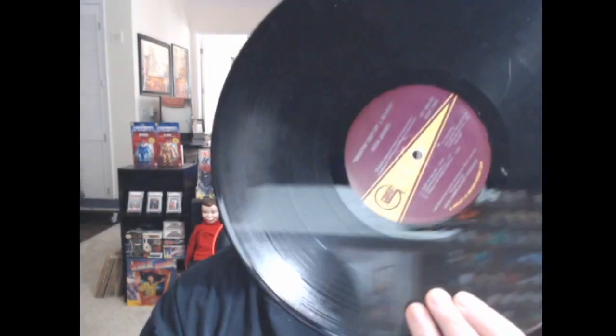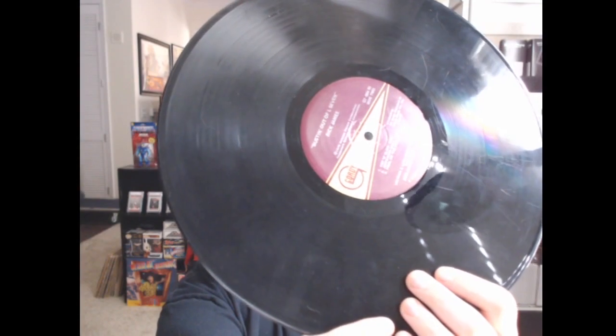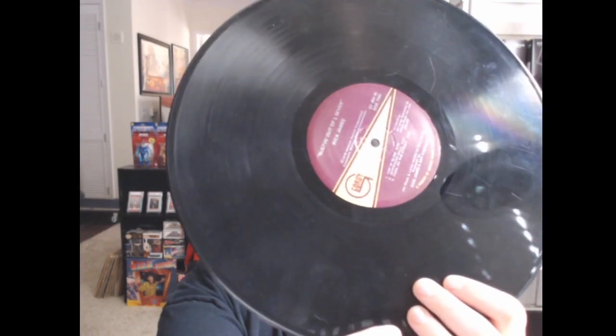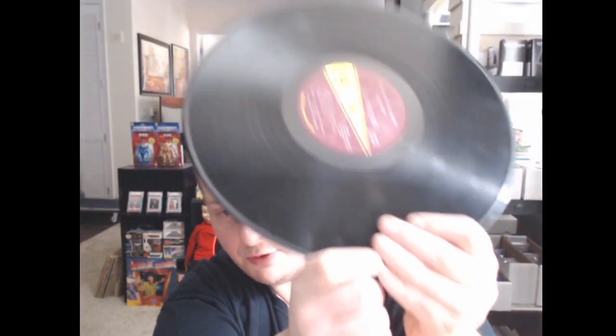So yeah, it's very difficult. I don't know if you guys can see all the scratching on this in the light of the sun. Wow, that is the sun, isn't it? I've never seen it before. Man, you will find it a very difficult task to get these in good condition. So that is something you've got to be careful of. Don't go running around trying to pay like $5 to $8 for a Rick James record that's all scratched up.